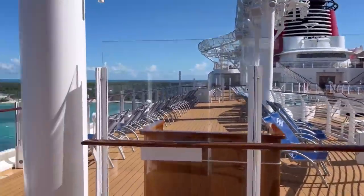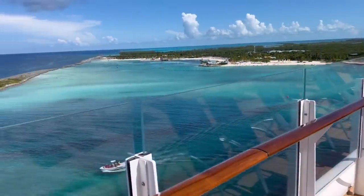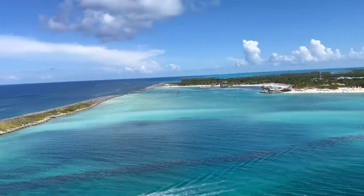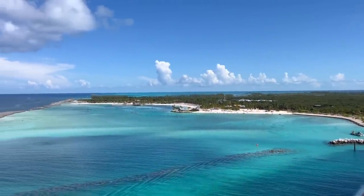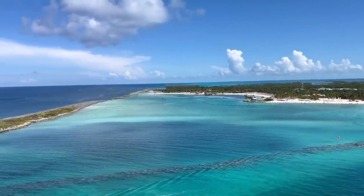Good morning, guys. We are on our final day here on the Disney Wish, and we are at Disney's private island, Castaway Cay, which is always the highlight of the Caribbean cruises. As you can see, the water is blue. Lots of activities in the future. So come with us. We got a nice cabana right over there. It'll be a fun time over by the adult beach.